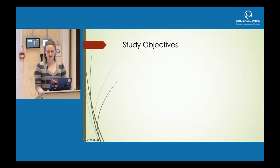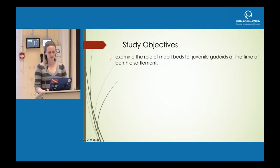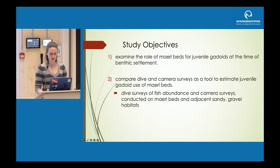So for the study objectives of the presented study, the first is to examine the role of maerl beds for juvenile gadoids at the time of benthic settlements. And then the second is to compare dive and camera surveys as a tool to estimate the juvenile gadoid use of maerl beds. So specifically how the dive surveys of fish abundance and camera surveys conducted on maerl beds to then compare with the adjacent sandy gravel habitats known as the reference sites.